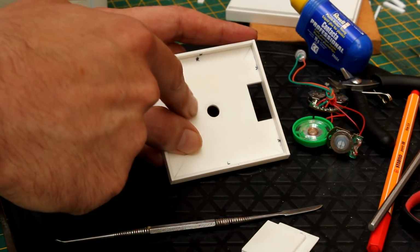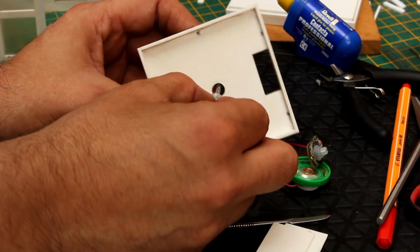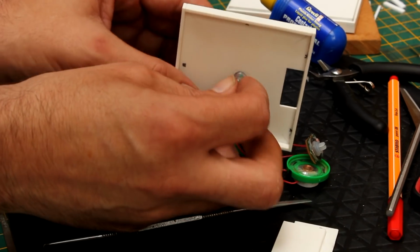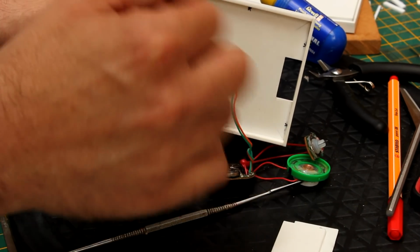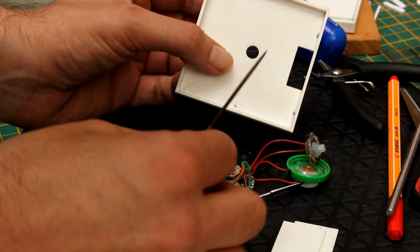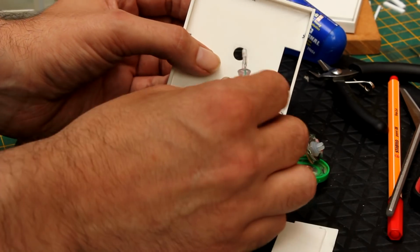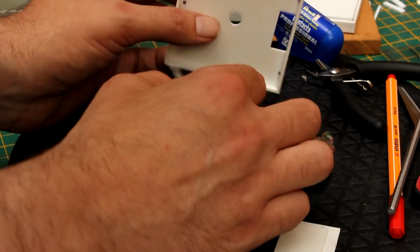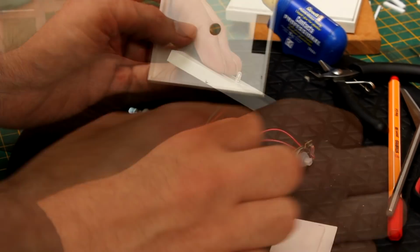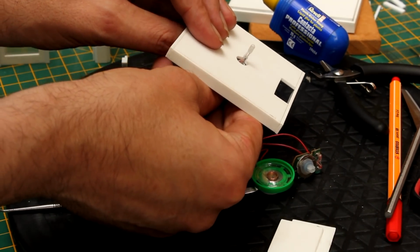I do need to enlarge it further because this is the electronics, and that's supposed to poke up inside, but as you can see, it's just a bit snug, so I'll have to take a file and mash it out a bit. I mean, it doesn't have to be neat, just as long as this thing here can slide up into it, and it'll go a bit like so. It'll sit in something like that.